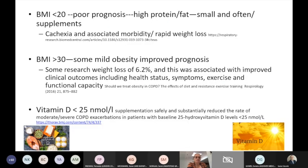Next slide, please. A very little bit about diet, as well as the exercise, and thinking about, in this group of patients, a BMI of less than 20. They do unfortunately have a poorer prognosis, those slimmer patients. Think about their diets and encourage a high protein, high fat diet, small and often, with possible supplements. There's lots of research to say that cachexia is associated with increased morbidity as well. For those patients with a higher BMI, there is some improved prognosis.